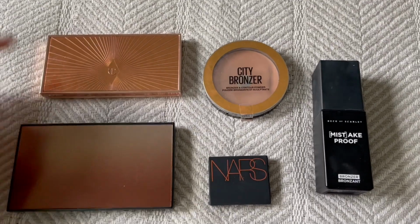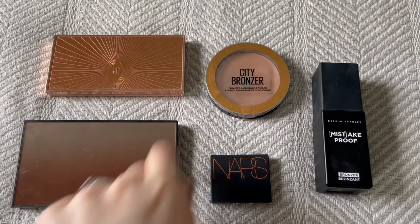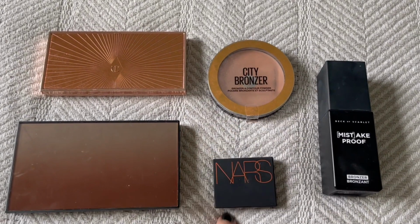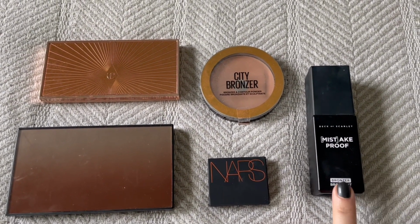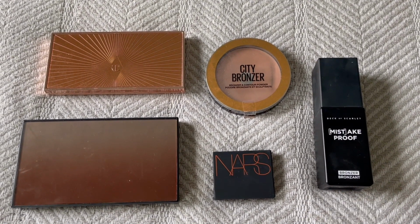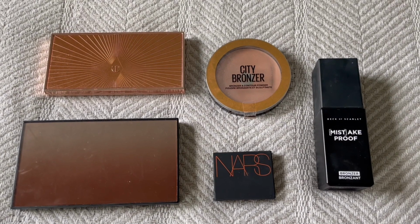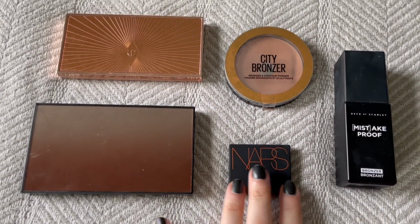But yeah, so this has the Sculpt shade in it. This has a bronzer shade in it. I've got my City bronzer, this Laguna, and then a liquid bronzer from Deck of Scarlet. I don't know that I would technically repurchase any of these except for maybe Laguna.